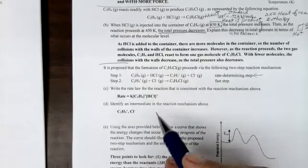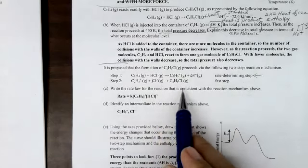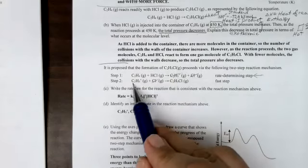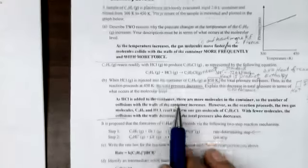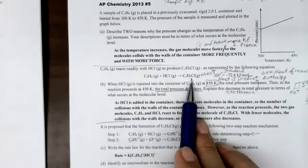What's an intermediate? It's something that's created and yet destroyed. It's not here, right? That's created and yet used up. So they're both intermediates. And they're not in the full reaction back here because they're not at the beginning and they're not at the end.